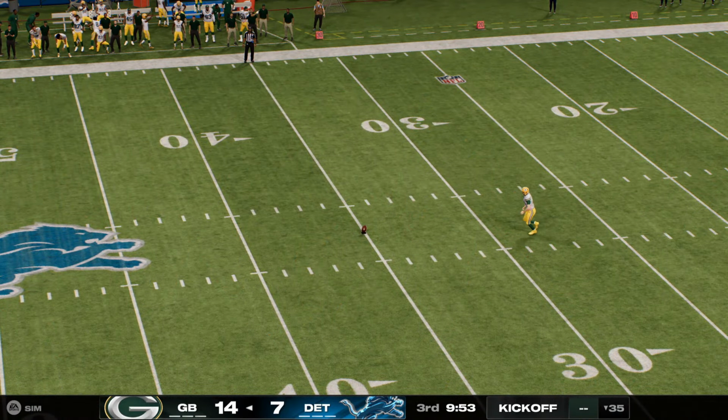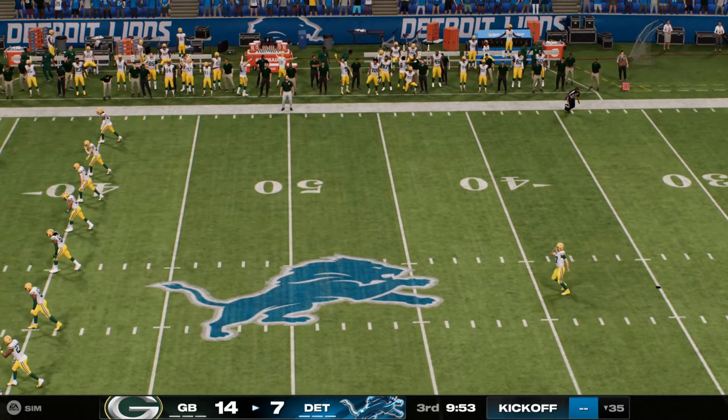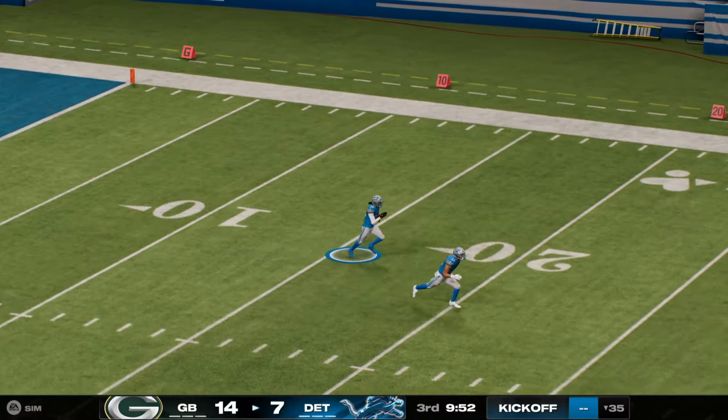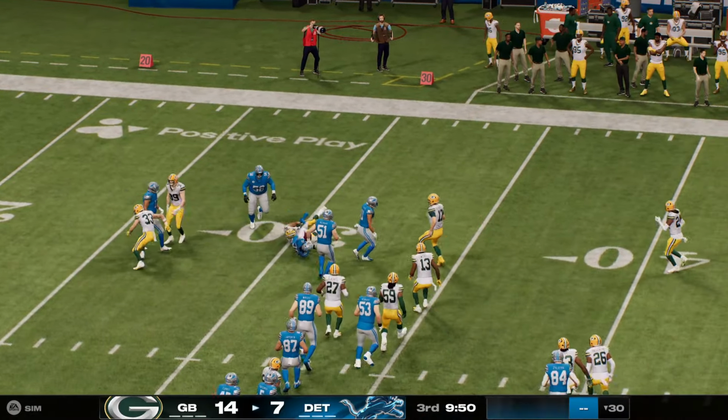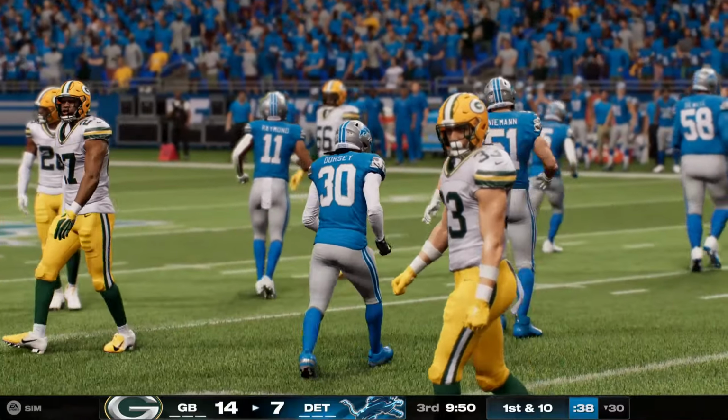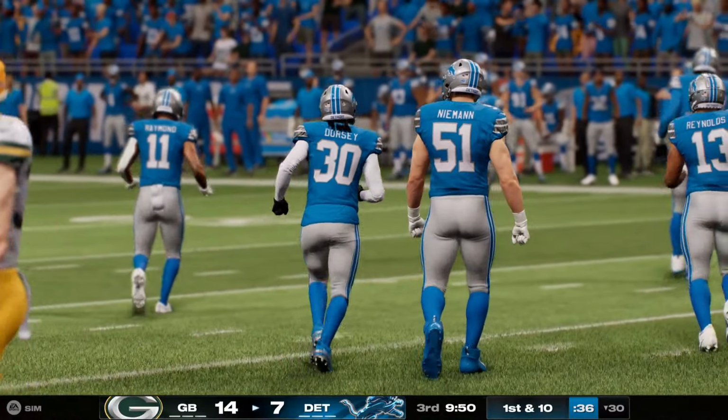After the touchdown, here's McManus now to kick it away. And a nice return sets him up pretty good here right at the 30-yard line. So here come the Lions now.